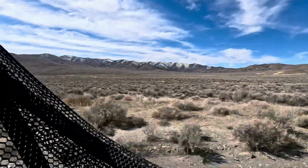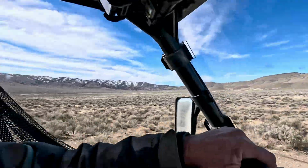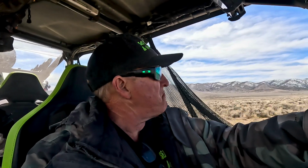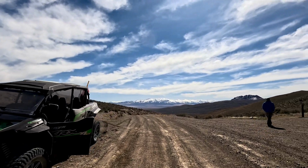Pretty view of the snow-capped mountains. We're getting up some elevation. The road looks pretty good, so I don't know if there's any activity up here or not. Kind of nice, running about 50 miles an hour the whole way. Rye Patch Reservoir down there.